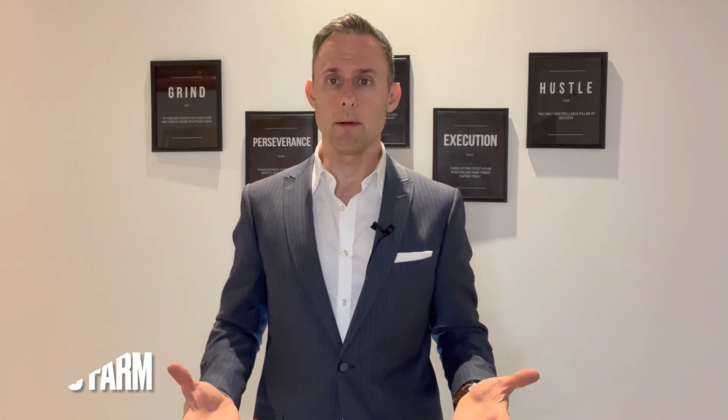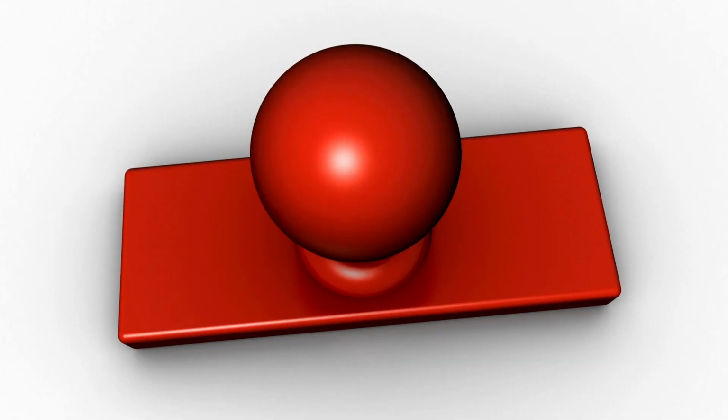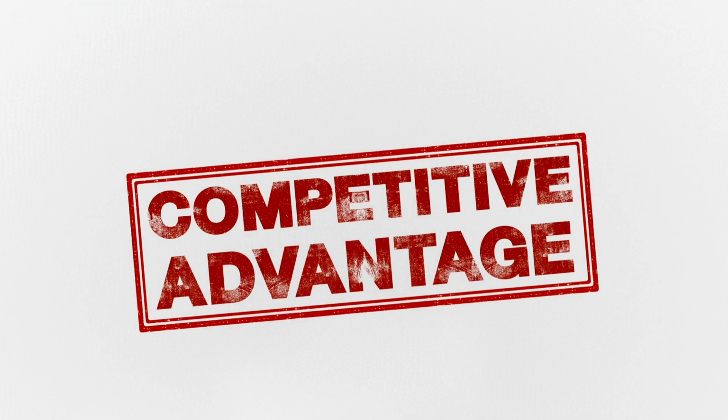So the first thing is you got to know where you're going to farm. You got to do your research on the areas, or maybe it's a high-rise building you want to focus on. One of the biggest things when you're looking at this is you want to be in an area that isn't already being farmed by a lot of agents. Lack of competition, that's the opportunity. So do what you can to research to find out if there are any other realtors marketing there, and if not, next step would be to look at the demographics.